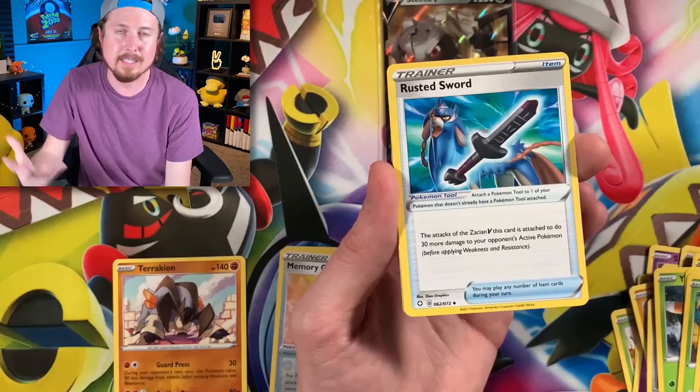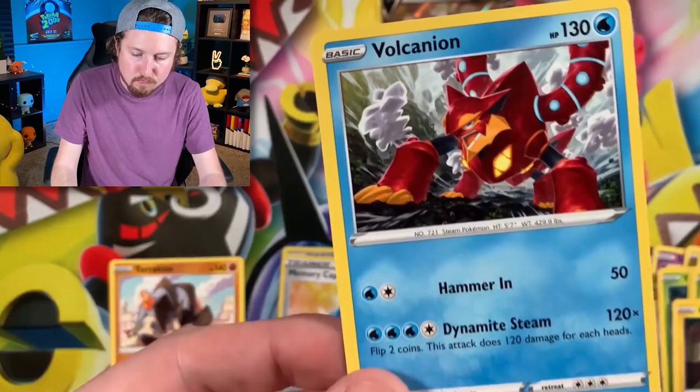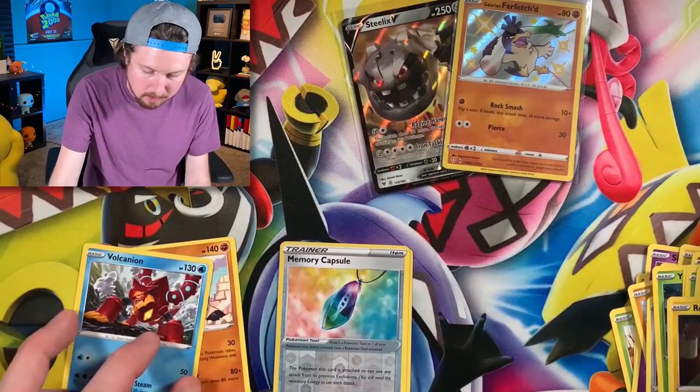I mean, it's not hard. Rusted Sword, we got Rotom. There we go, shiny Farfetch'd, and a Volcanion. Woo! Nice, absolutely beautiful Volcanion. I'm sorry, Galarian Farfetch'd actually stole the show from you. My apologies, but we gotta give respect to Galarian Farfetch'd. Let's go ahead and sleeve it up. Whoop! I think that is our third one we've pulled, so I know we don't need that one for the binder.